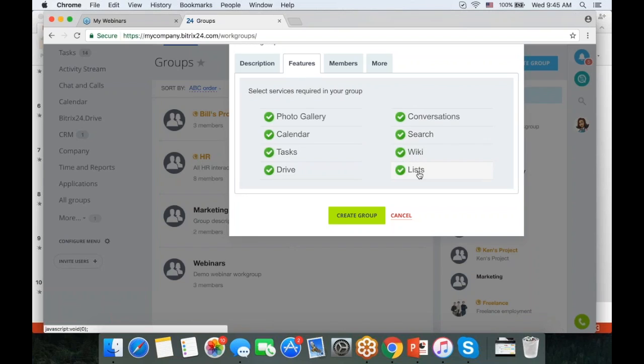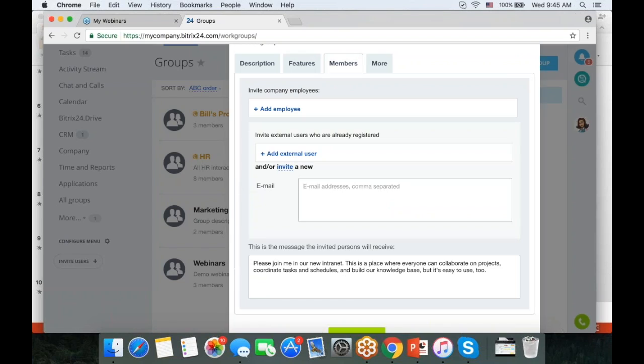We will not be talking about lists in this webinar. That's an advanced tool that is available for Bitrix24 professional users, but essentially it's a workflow automation tool. If you need budgeting, if you need expense approvals, you can do this easily via lists. Our partners will be more than happy to demo this feature for you if you'd like.